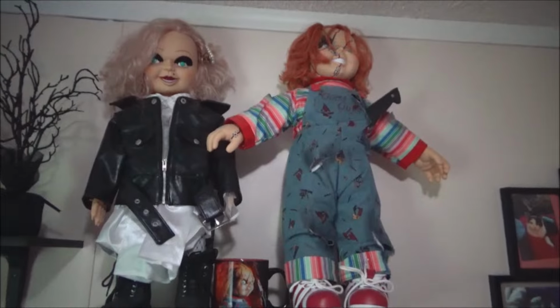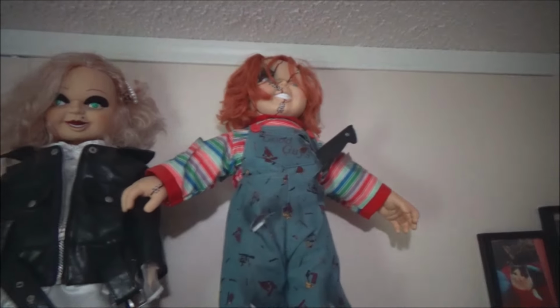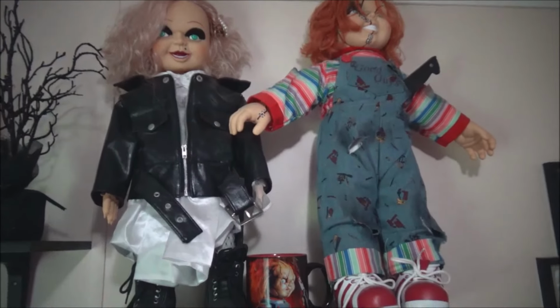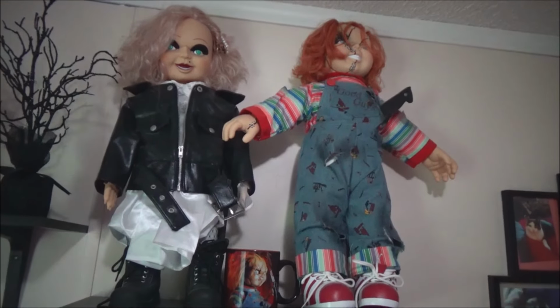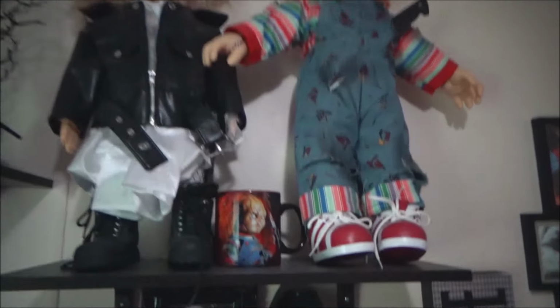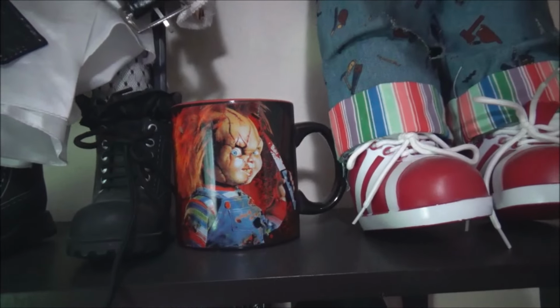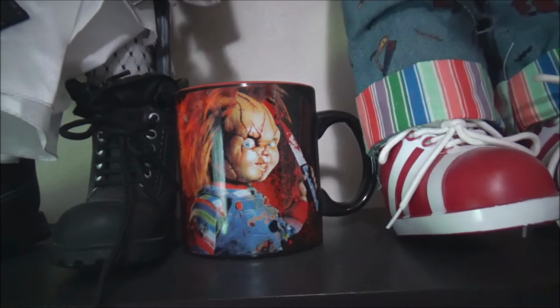So I have my Chucky doll and my Tiffany doll. They just chill up there and watch me sleep. Pretty much watch me do everything. And then I have a Chucky cup that I got actually here in Saskatoon when I first came to visit here.